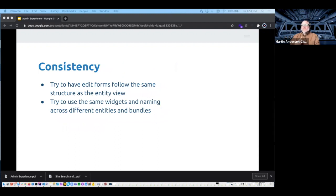Consistency. I know I've seen this in projects that my company has worked on where they built out all of the fields, they've styled it to look great, and then you go in to edit a node and it's weird, because there's a logical flow of things on the view side, but nobody has given any attention to the flow of things on the admin side. And so it's this alphabetical thing or whatever. There's no correspondence between the structure of the form on the view side and on the edit side. And so I feel like if we can make an effort to at least have some level of consistency between those two things, it's easier for people to parse when they go into the edit side.